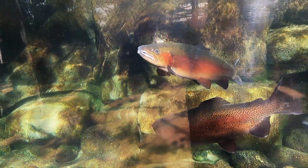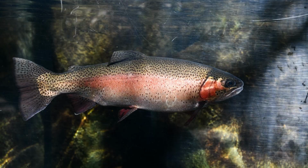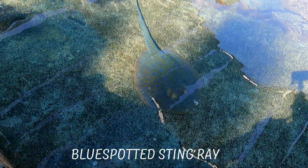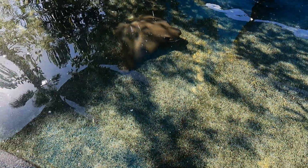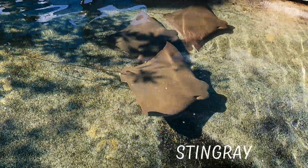California steelhead. Look how beautiful they are. One of the hands-on features here are the rays. There are several different types swimming in these pools for you to discover, and yes, even touch.